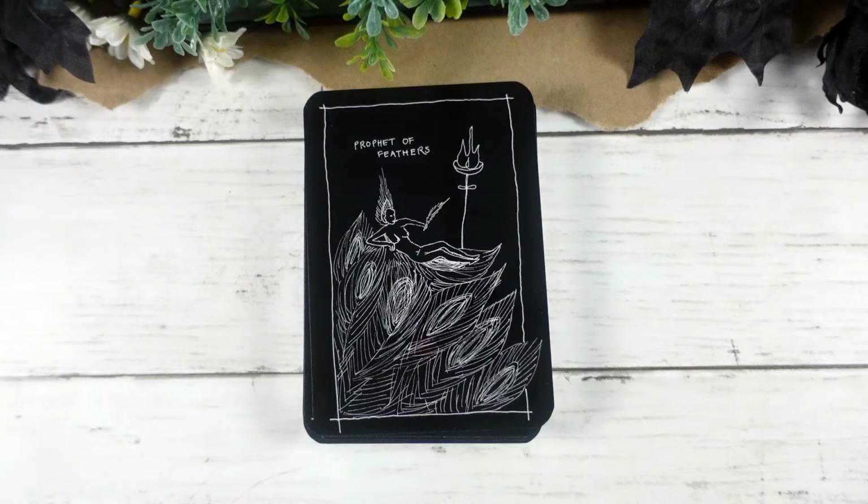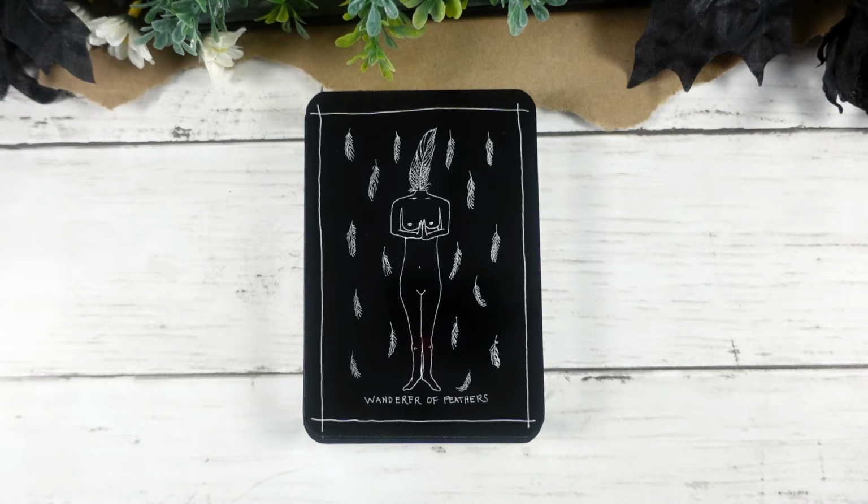Next we have our prophets. The prophets are the seer and the seeker, one with knowledge to inform their future through will and action. And finally, we have the wanderer for each suit. The wanderer is a buoyant, excited traveler, ready to take on the gifts of the cosmos and ready to risk all.